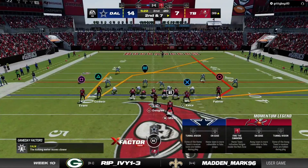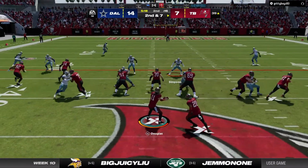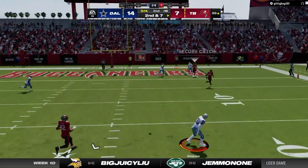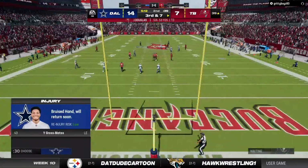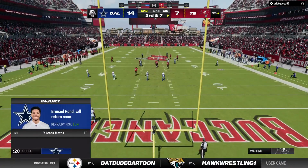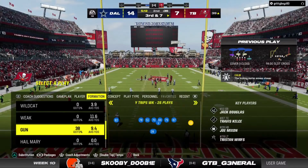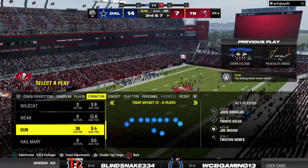And they'll come up 2nd and 7. Off the play fake, Douglas, he's going to let this go, back of the end zone. And he bats it away, and it falls down incomplete. They geared up and took the deep shot downfield, but it turned out it wasn't one-on-one coverage. Extra defenders in the area, and that one winds up incomplete.